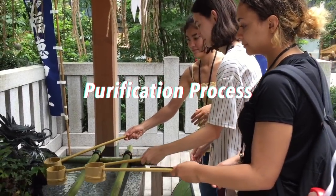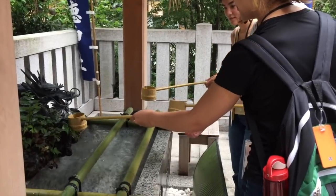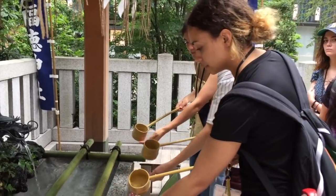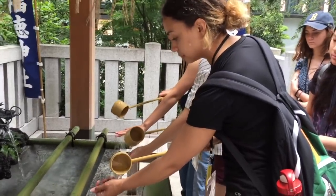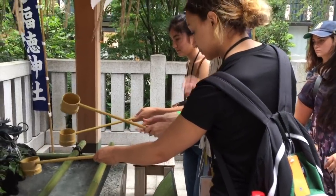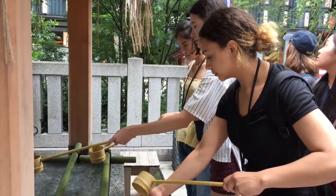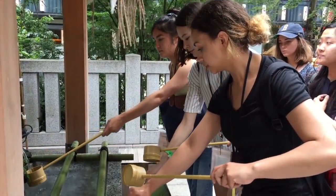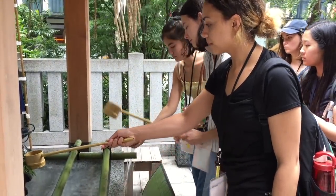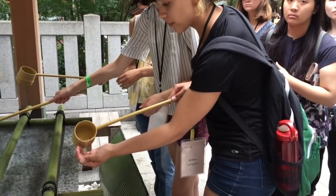Water from the dragon's mouth, and then rinse your right hand. So take it in your right hand, sorry, rinse your left hand back to front there. Yep. And pour it all out. Refill it with the other hand. Rinse your other hand this time. Switch hands again and refill it. And this time rinse out your mouth. So you pour a bit into your hand and just rinse out your mouth.